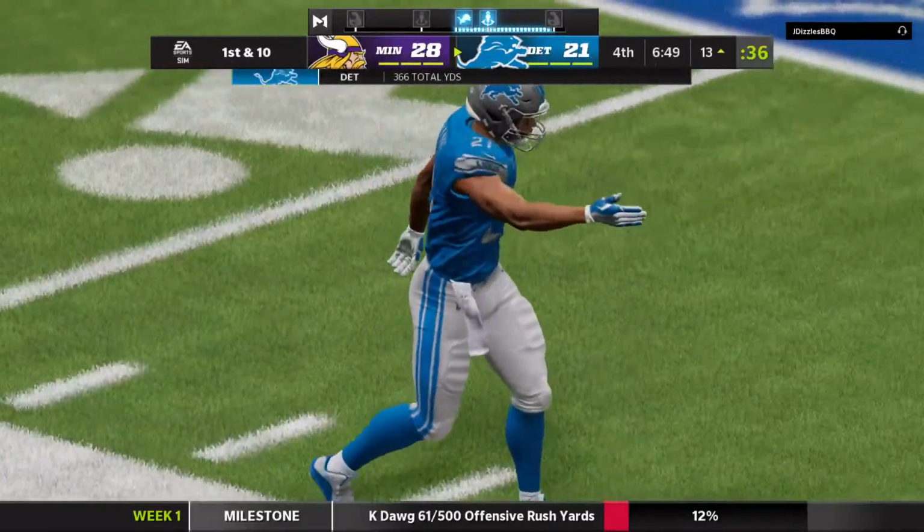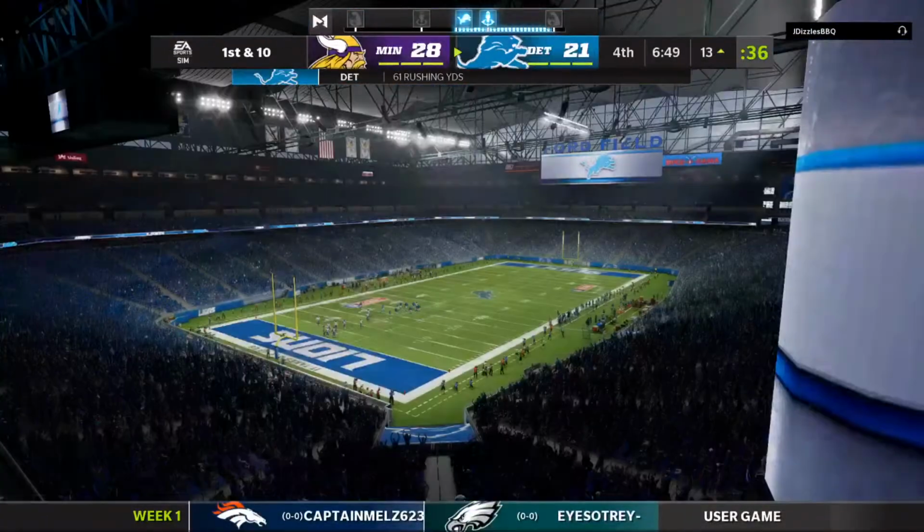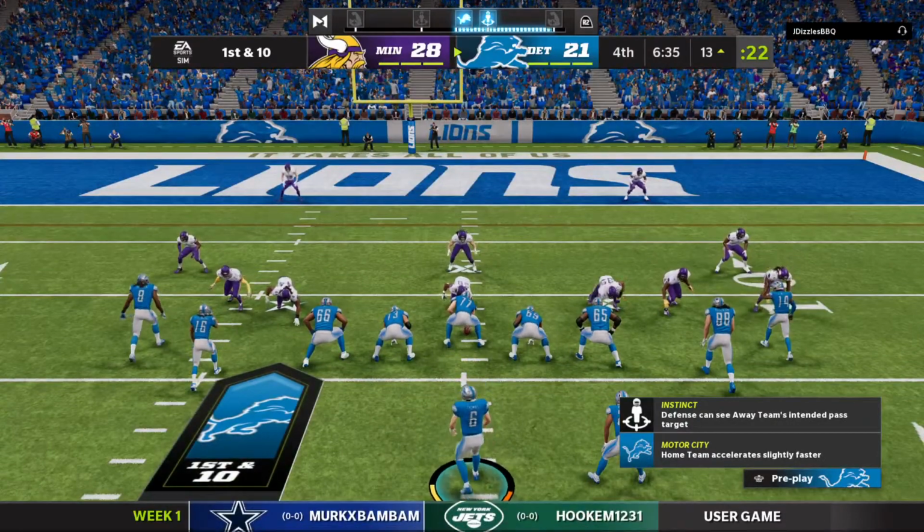51 yards rushing for him now as he's run it 11 times. Coming in, he really liked his chance of having a big year based on a terrific offseason. And runs like that on opening weekend show that he's right.